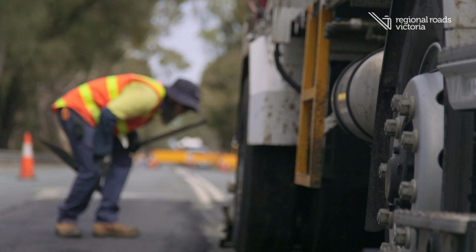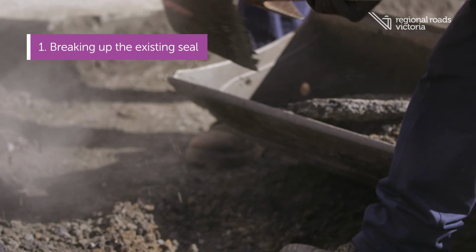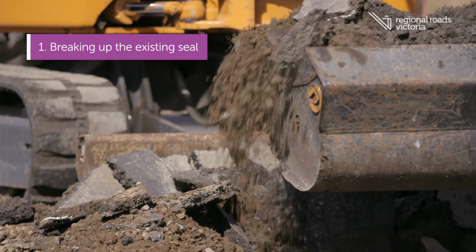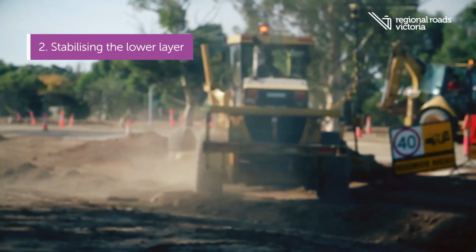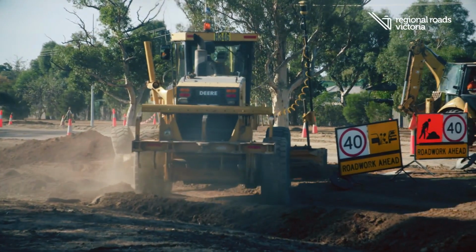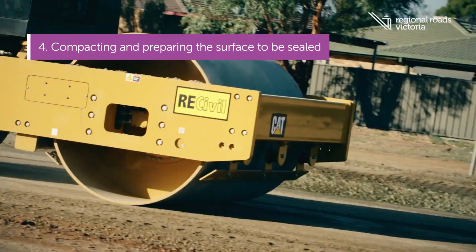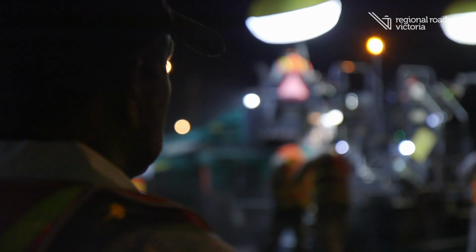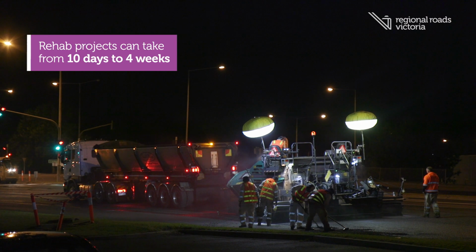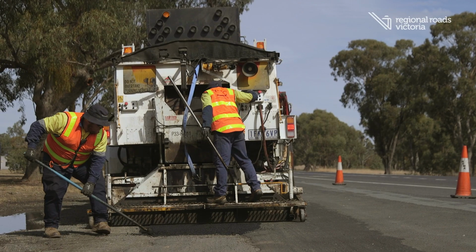There are many steps involved in road rehabilitation, including breaking up the existing seal and removing the road base, stabilising the lower layer to make the foundation stronger and more water resistant, adding the new materials to the pavement, preparing the surface to be sealed, and sealing the surface. Rehabilitation can take anywhere from 10 days to 4 weeks, depending on the size and extent of the work required.